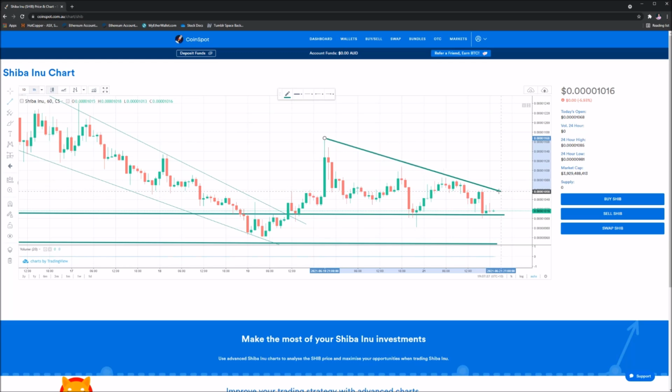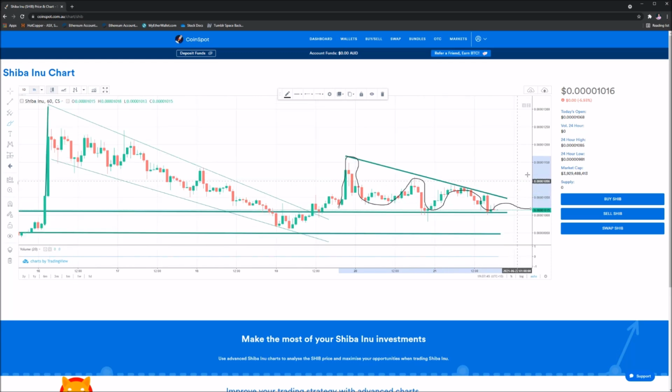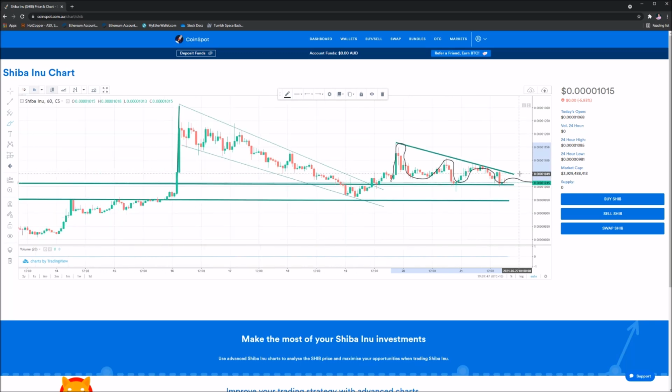You can see we're getting really tight from a price action perspective. We had a little bit of a pump right here as soon as we breached the flag, and then it has started to consolidate and the price action has steadied, obviously, and it's going to keep steadying until it decides which way it's going to break.